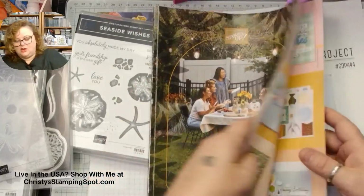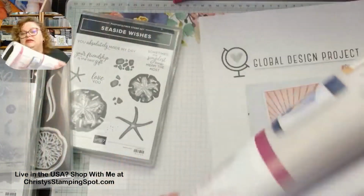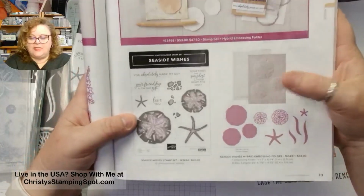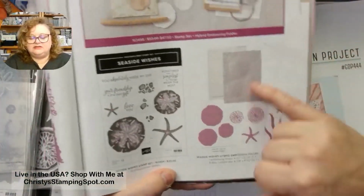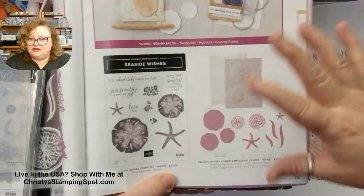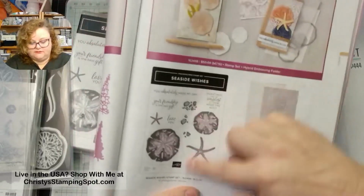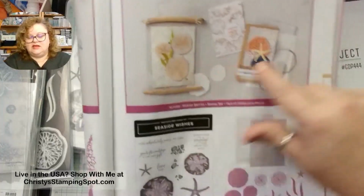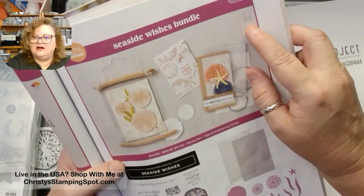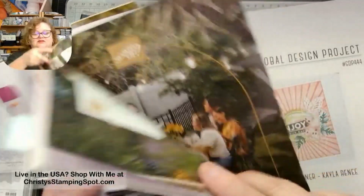And we're actually going to play with the Seaside Wishes today. It is one of our new bundles, and it is the hybrid embossing folder. When you see that word, hybrid, that means when you purchase this, the dies and the embossing folder come together, because they coordinate together. Or you can get the bundle, which is all three pieces. And of course, you can just get the stamp set as well. I love the Seaside Wishes. I think last video I showed you this card, and when you see this little symbol, that means it's a layout from page 22 of the catalog, which is exciting.